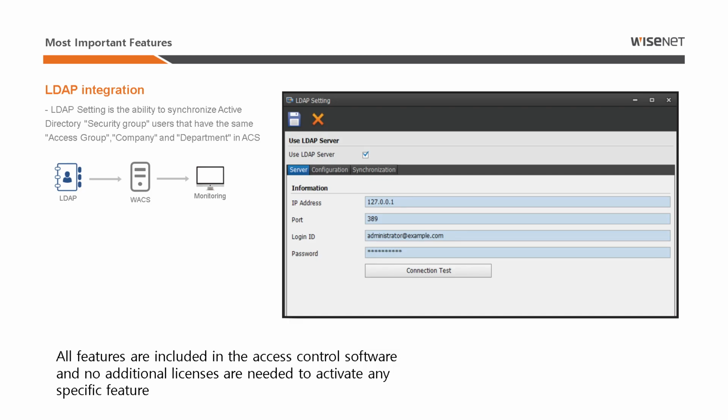LDAP integration. Access control supports synchronizing your access control security users with the Active Directory security users. This functionality is useful for an existing project where they have a large number of users and they do not want to type each and every username again into access control. You can directly connect to their Active Directory and import those users into the access control system.